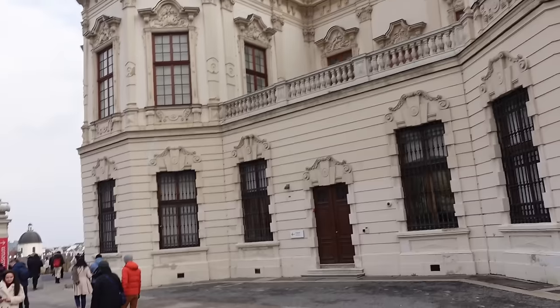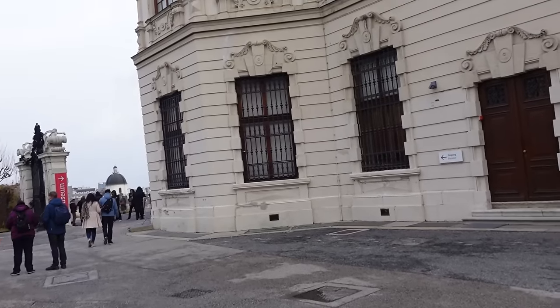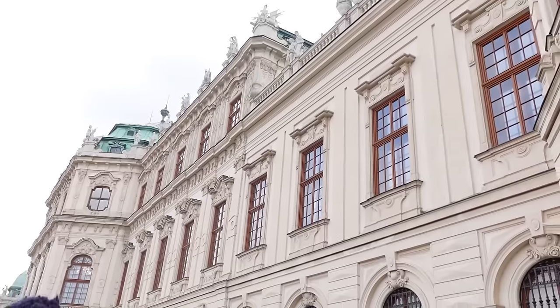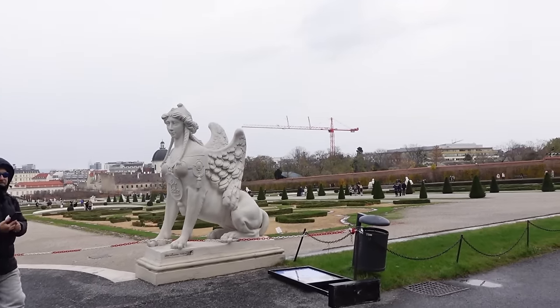So we have just arrived at Belvedere Palace. This has its own little Christmas market that we're going to have a look at. And then after this, we are going to head over to the riding school because we've got a little tour around there as well. Oh my God, look. Oh my gosh. Look at these gardens. Oh my gosh.